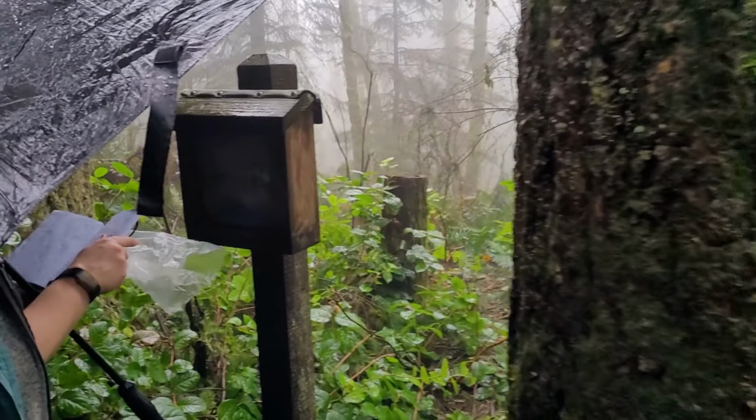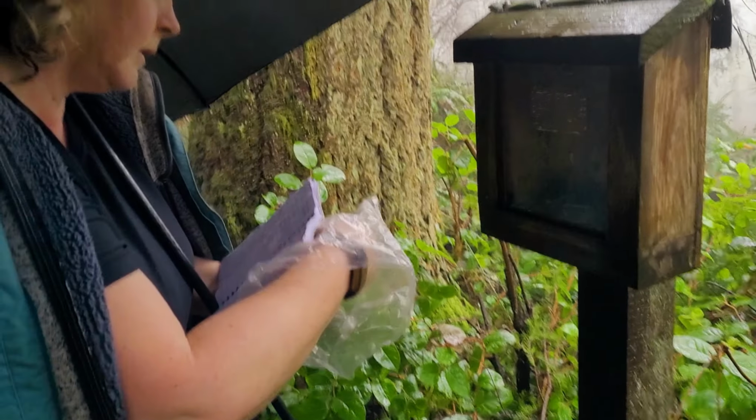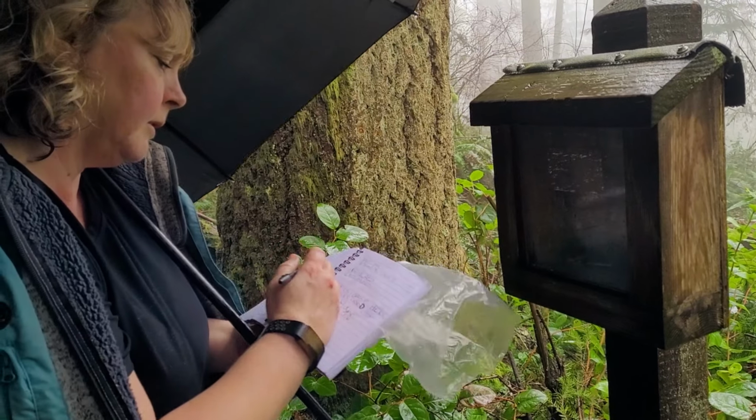The rain is really picking up now, and we're just about at the summit. I think we're here. Summit log. There you go. Well, we may as well sign in, eh? So, I guess there's not much of a view. Even if it wasn't socked in, there's really not a view here at the summit, but we made it.